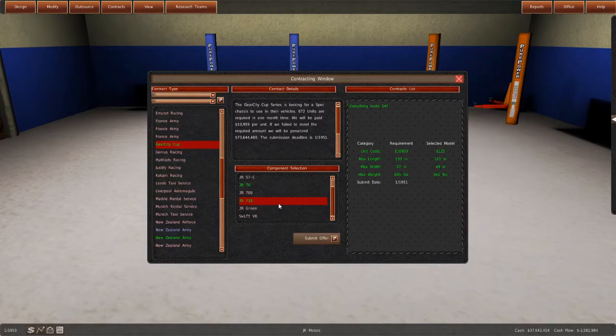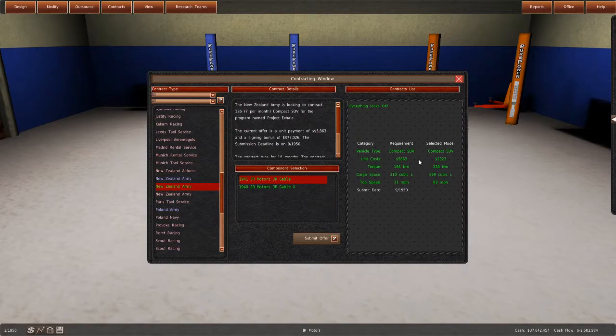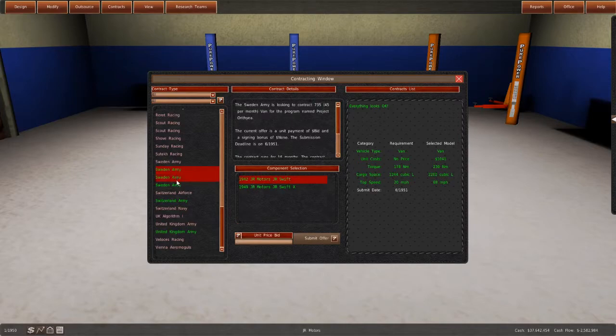Wow. Do you know what? I'm just going to go for it anyway. I'm probably going to get outbid. What else can we apply for? The army. What do they want? They want a compact SUV. So we could give them the new Gable. Well, submit that offer. Oh, I didn't see. 7 per month. We can handle that. We want some large amounts per month. 45, 14, 36. 4 per month.